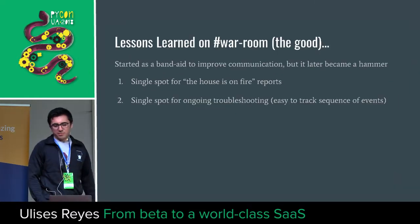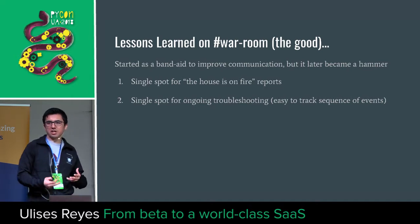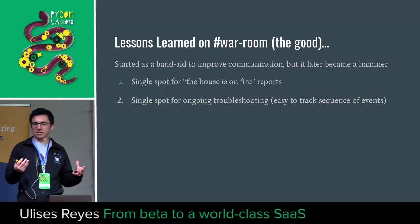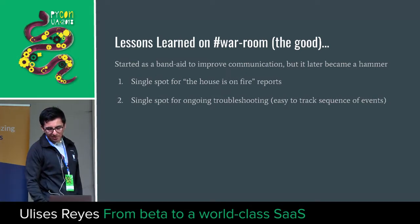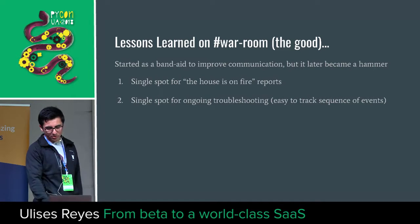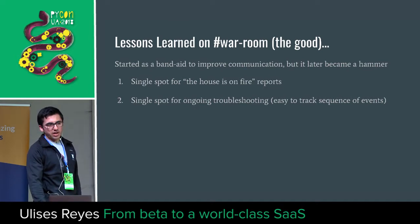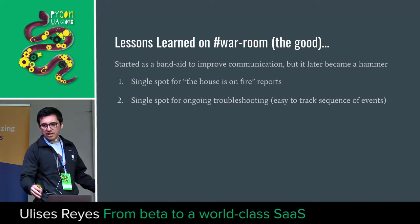All right, so a couple of lessons learned from the war room. It initially started just as a communication tool, just to have everyone on the same page. But then later it became a hammer for engineering. If you wanted the attention of engineering, you could put something in there, and all developers would look at it and start working on it. So I guess it was a good thing to have a single spot to say, hey, the house is on fire. Also a good spot to centralize all the troubleshooting.